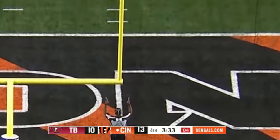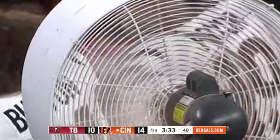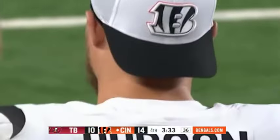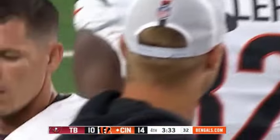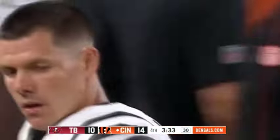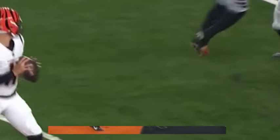McPherson bangs through the extra point. And look at that smile for Burton. That's awesome. Mentored by TJ Houshmandzadeh, who was out on the stage making the pick for Cincinnati at the draft this year. He FaceTimed him. He said, "Hey, guess what?" And TJ said, "I already know. I'm holding your card."